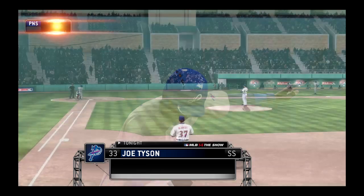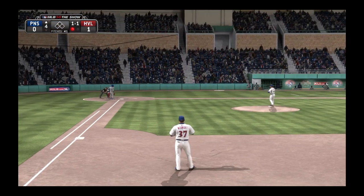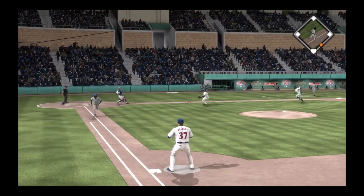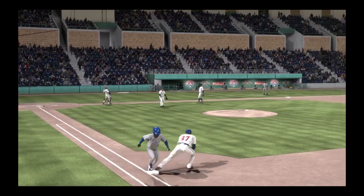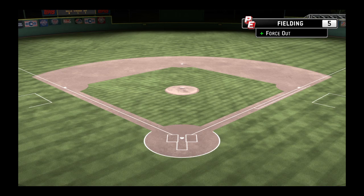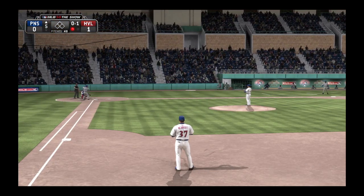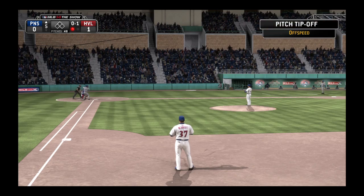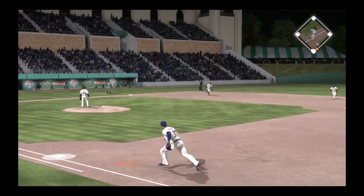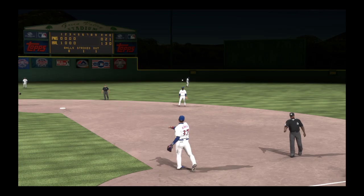Joe Tyson will dig in. He popped out his first time. And now he drops one down here, and he'll try to beat it out. Throw to first is in time, so a good idea, but the bunt attempt doesn't pan out. Felipe Castro will dig in here. He flew out his first time around. Now a changeup, and this is hit on the ground to shortstop. Throw gets him, 2 down.